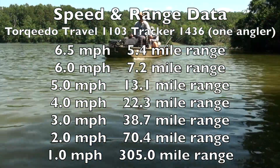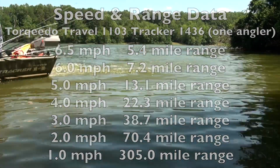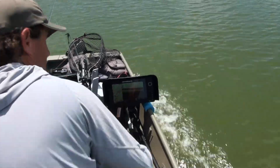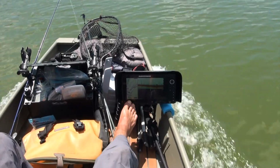It certainly is a tough bite when you have water temperature. Right here you can see 93 degrees, 92.9, 93.1 right there.